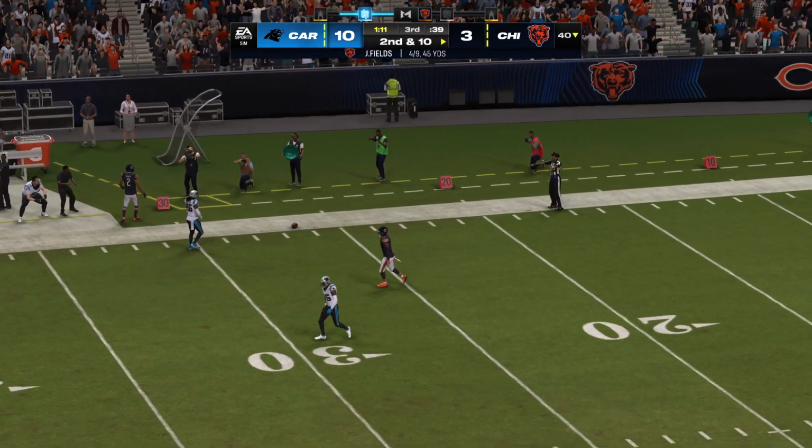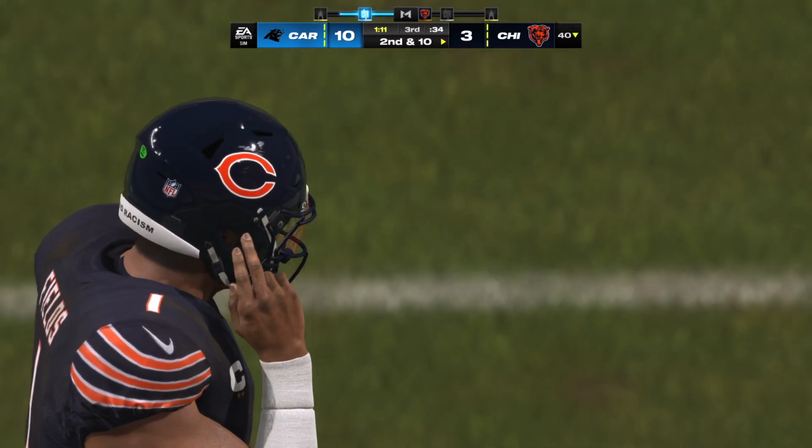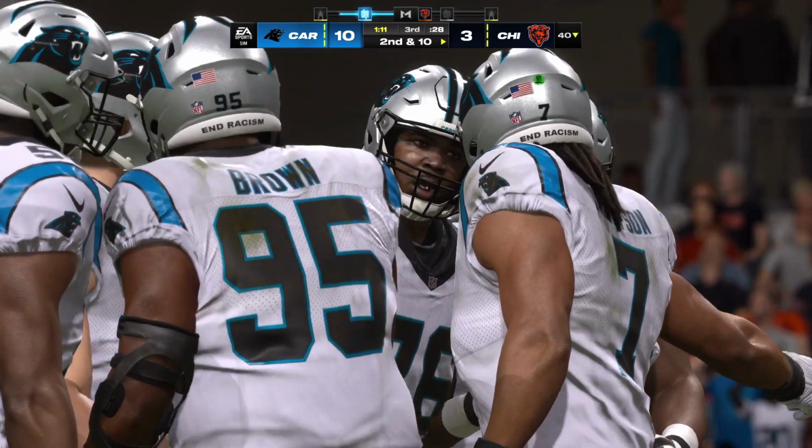Now here's a pass on 1st down that's knocked away and incomplete. We've seen these defenses make enough opportunistic plays to keep this one low scoring. Flying around, making plays on the ball, and we see yet another errant throw as a result.